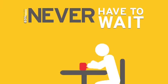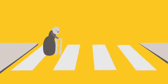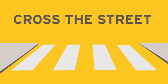Fact: 83% of guests who never have to wait around for coffee refills spend that extra time helping little old ladies cross the street. Help little old ladies. Aren't you sweet? Refill often.